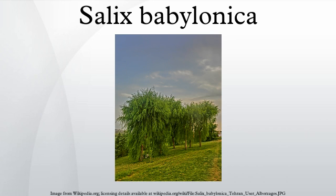Yet other weeping willow cultivars are derived from interspecific Salix hybrids, including S. babylonica in their parentage. The most widely grown weeping willow cultivar is Salix × sepulchralis 'Chrysocoma', with bright yellowish branchlets.